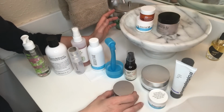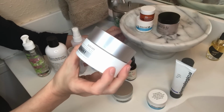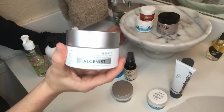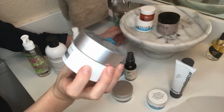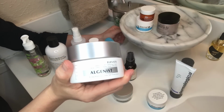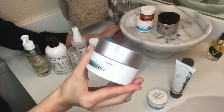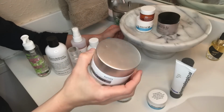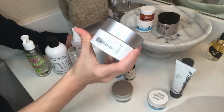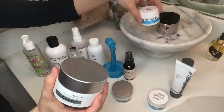If it's nighttime, I have been experimenting with this and I am in love with it. I don't know if it's Alginist or Alganist. I am not educated on that, but I picked this up at Sephora because it was literally 40% off. This is their Elevate Advanced Lift Contouring Cream, and I have seen such a reduction in the lines around my mouth and my jawline that I will spend the $100 on it that it costs. But still, this is, I think, 2 full ounces, which is still almost half the cost of the Redefine 1 ounce lotions.